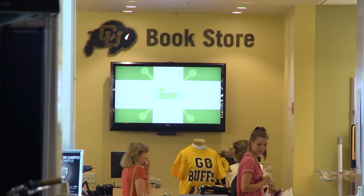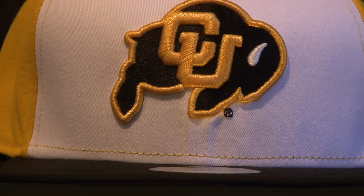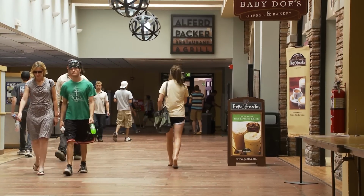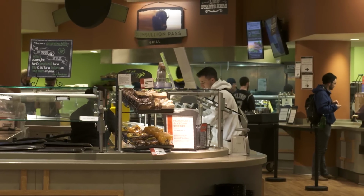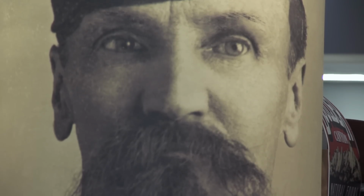We also have the bookstore. The bookstore is a really great place to get all the CU swag and apparel you could ever need to be a proper CU buff. And then finally, we also have a lot of dining options in here. My absolute favorite is the Alfred Packer Grill. That's run by the university and is actually named after the only convicted cannibal in the entire state of Colorado.